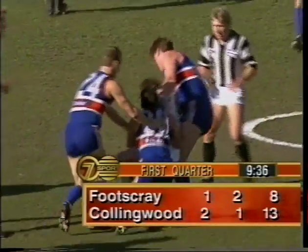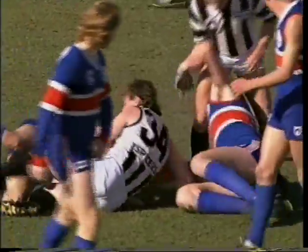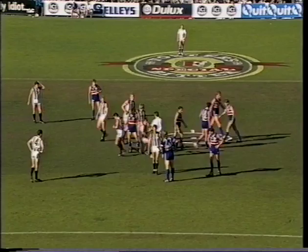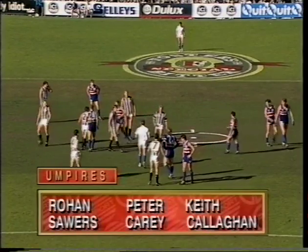14 minutes it took Footscray to get their first goal. The umpire will ball it up again near the centre. Rocker has 2 and Collingwood 1. The goal scorers in the match.